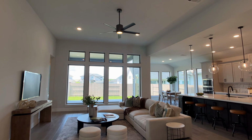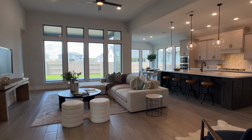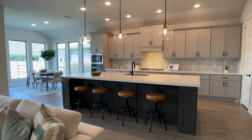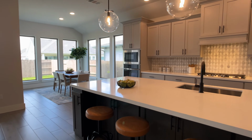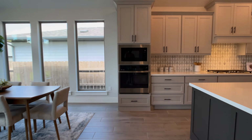And this feature is not just limited to this floor plan. They do this in pretty much every single floor plan in Perry Homes. Whether you're looking at a 40-foot lot, a 60-foot lot like this one is, in Austin, Dallas, Houston, San Antonio, this builder offers great standard design choices for all of their floor plans.